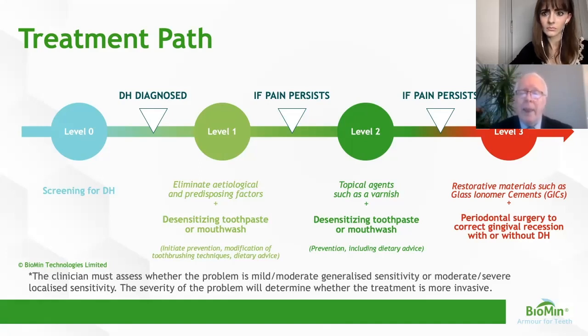Depending on how severe it is, you eliminate the etiological or predisposing factors. You may give them a desensitizing toothpaste or mouth rinse, and you would also make various recommendations with oral hygiene management, reduce any potential aggressive or overzealous toothbrushing, particularly if they're using high levels of acidic drinks. You need to try and separate that to prevent any further tooth wear. So that would be the basic level, what we call level 1.